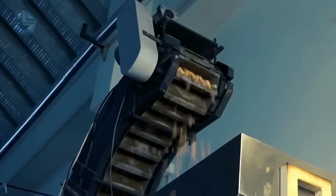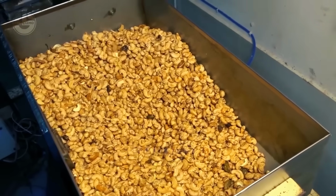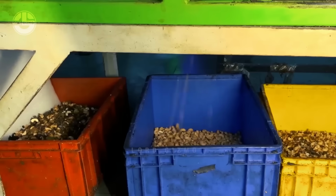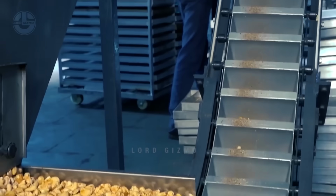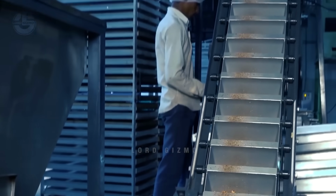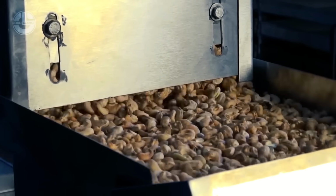In this processing facility, they have these trays that would be used for further processing. Depending on what their quality is, each of the cashew nuts will be placed to fill these trays. This process can be done manually, but it's much faster and more economical to do it mechanically. Once the trays are filled, they'll be stacked onto each other.